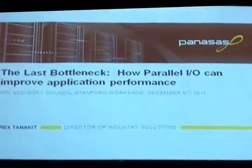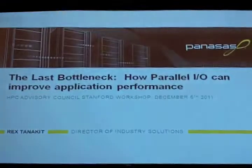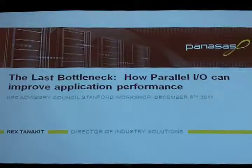This morning we heard VJ talk about how we are going to hundreds of thousands of CPUs. I think this is the reason why I wanted to address the issue of balanced computing, looking at parallel processing from the overall parallel system point of view. So let's see how this works.